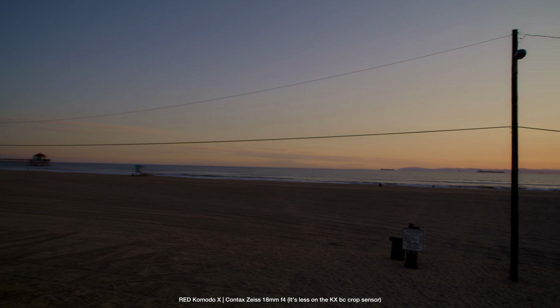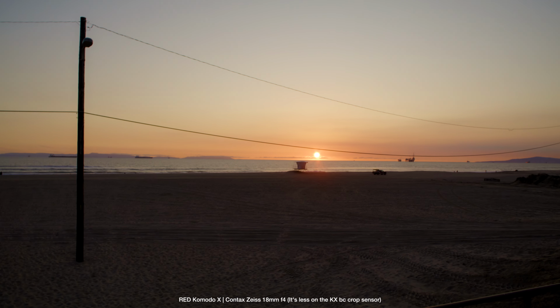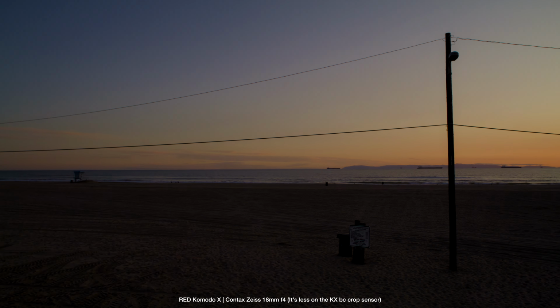As long as you're not doing crazy erratic movements where you're moving in a big circle and your straight line is going from center to corner and all that, I think it'll be completely fine. I didn't notice anything too aggressive that would make me not want to pick up this lens.